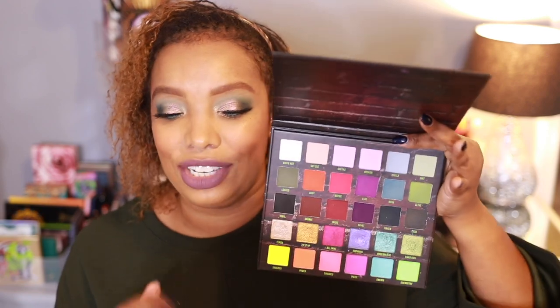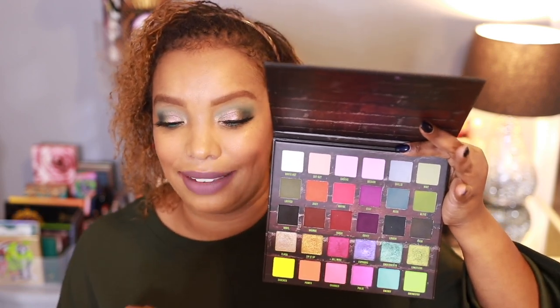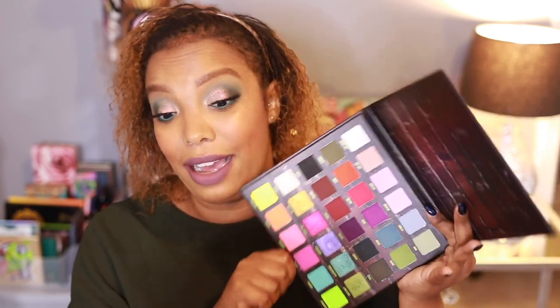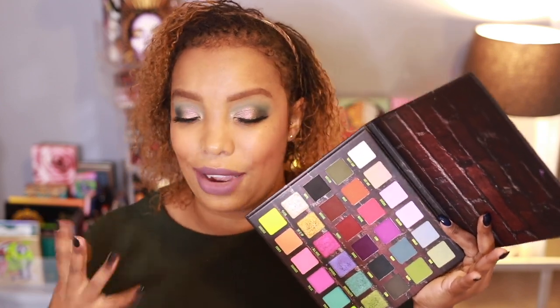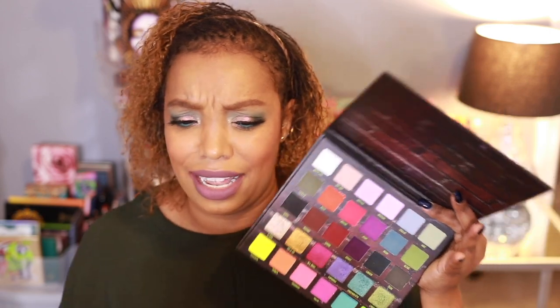And then, I mean, just mattes like this. I don't have mattes like this in my collection. If I do, I would definitely prefer these. They layer so well on top of each other. I use this palette also in my look. I blend like a dream. You're not going to get muddy shades. You're going to be able to see the definition in colors.